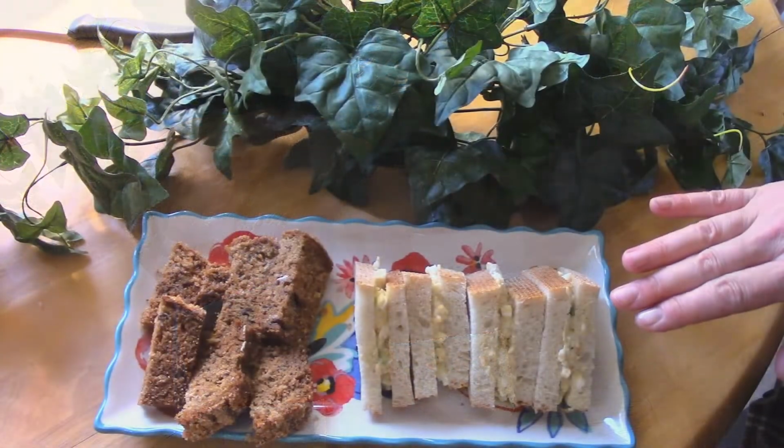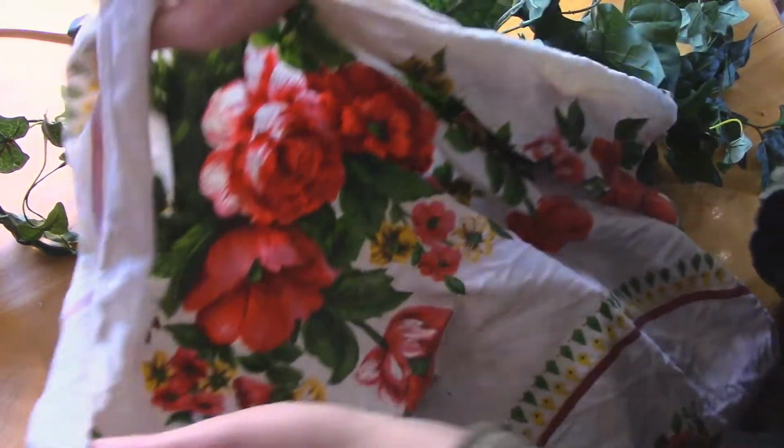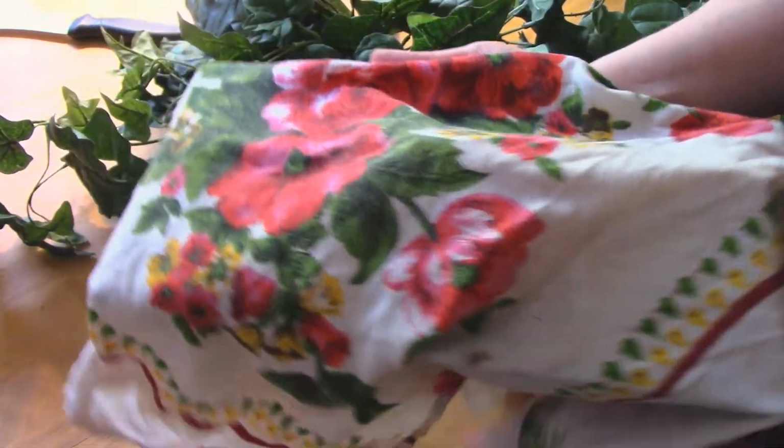I'm not going to be serving these for a few hours, so I've got a damp tea towel and I'm just going to cover it with the tea towel and put it in the fridge until we're ready to go.